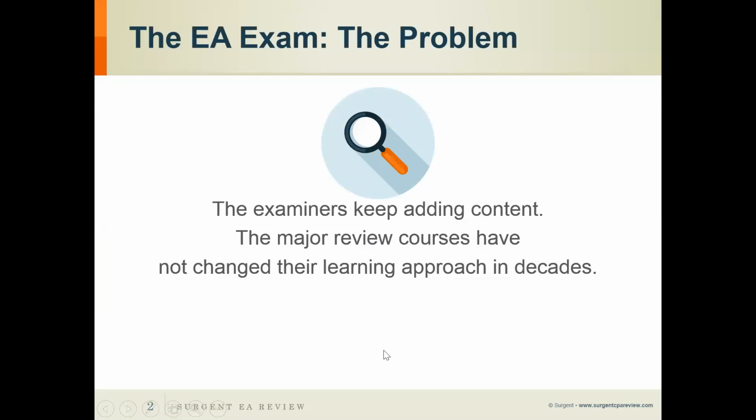Let's start with analyzing what we at Surgeon perceive to be the biggest problem with the enrolled agent exam, and that is that the exam gets slightly bigger every year. Year in and year out, new things are changed, modified with the tax code, and that makes the exam much more difficult. If you look at the current enrolled agent exam, we had kind of a big tax law that was signed into effect last December, the Tax Cuts and Jobs Act. And that content will have a massive impact on the enrolled agent exam.